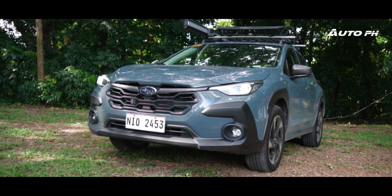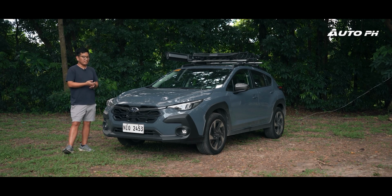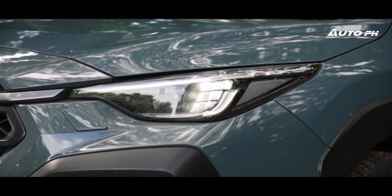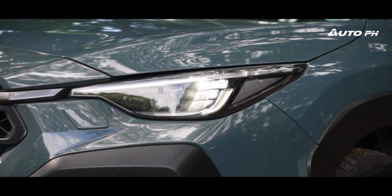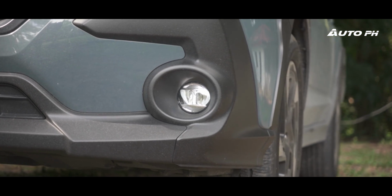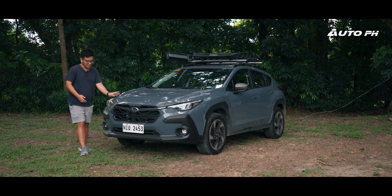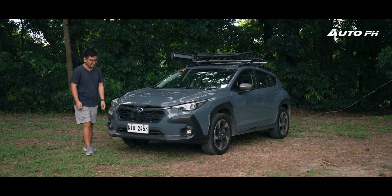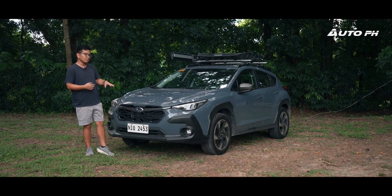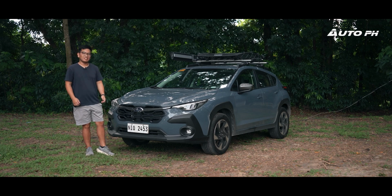Some of the differences this gets over the IL are the full LED headlights, so LED DRLs, LED projectors, LED turn signals, and LED fog lights down there. And we also have this glossy gray finish for the front grille. So the IL only had it in black. And yeah, if I'm not mistaken, that's the only difference here in front. So let's check out the side.